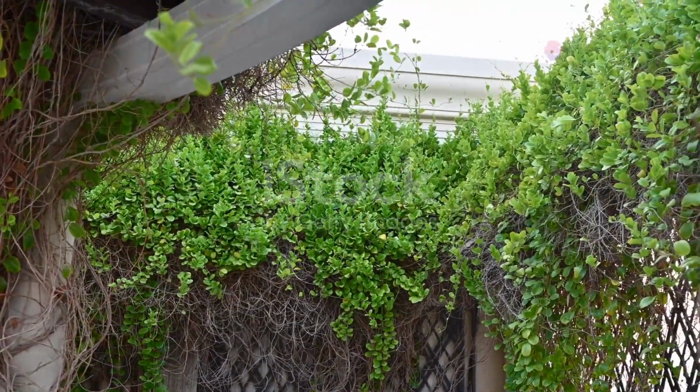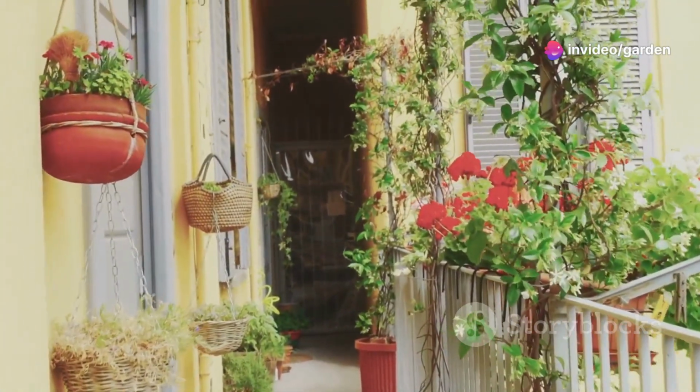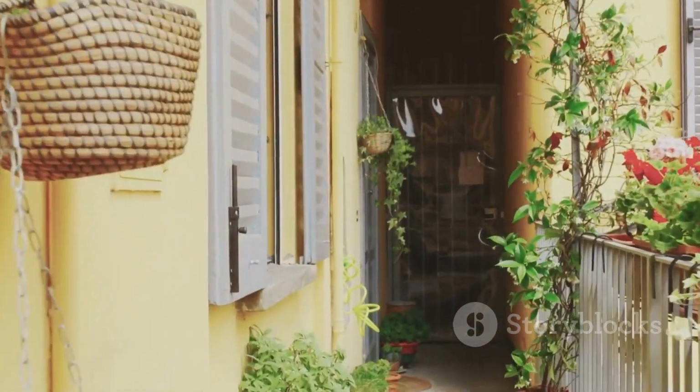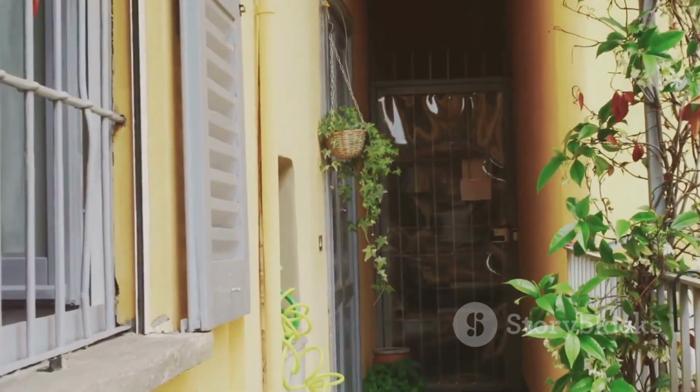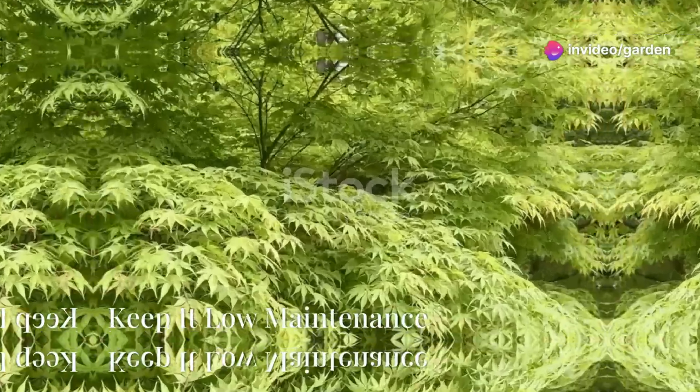If you have limited ground space, don't forget about the vertical. Use trellises, vertical gardens, or even hanging pots to maximize space and create a unique, layered look. Climbing plants like ivy, jasmine, or even vegetables like tomatoes and cucumbers work great for adding height and filling empty wall space.